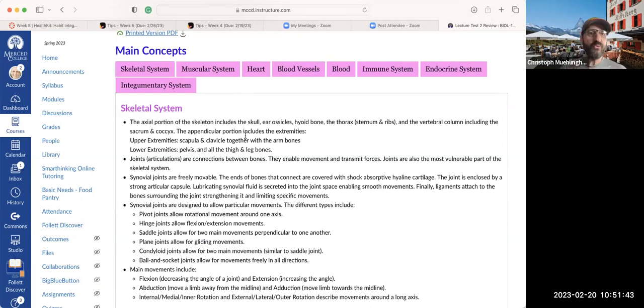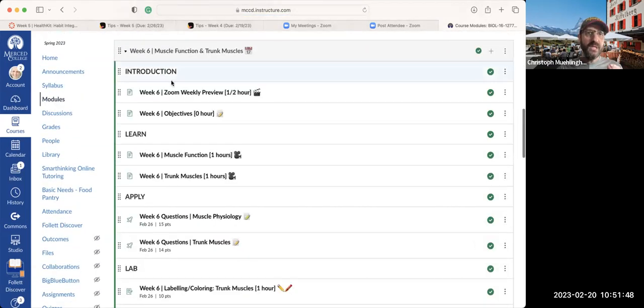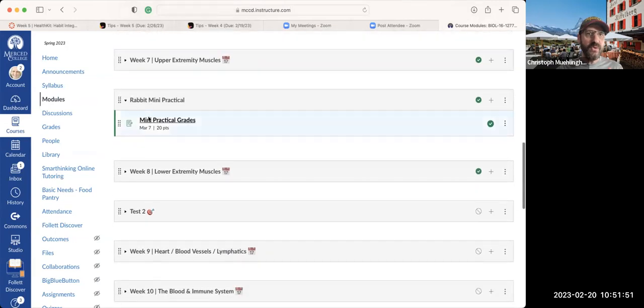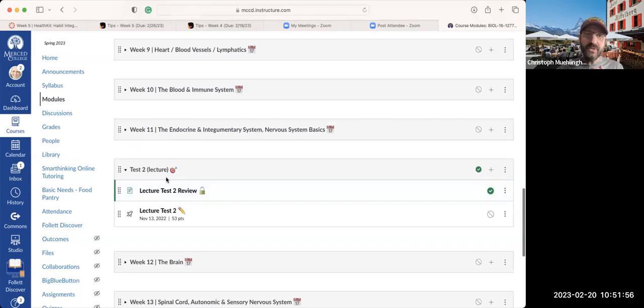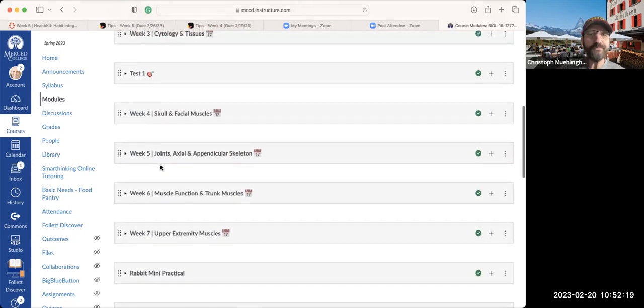As you work through your modules, make sure you keep this test review in mind. Where was it? Down here in the lecture test after the endocrine system. Look at that and make sure you understand all those bullet points that I just showed you, because the lecture tests are open book. Once you understand all those bullet points, you should be pretty much set for the test when it comes. I think it's important to work through that now and not just at the last minute.